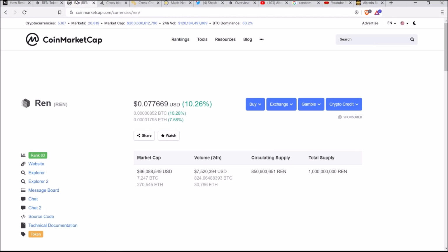Fast forward a little bit to the modern day, and you can see that at least in the last 24 hours, REN is up over 10%, currently sitting at about 7.7 cents US.